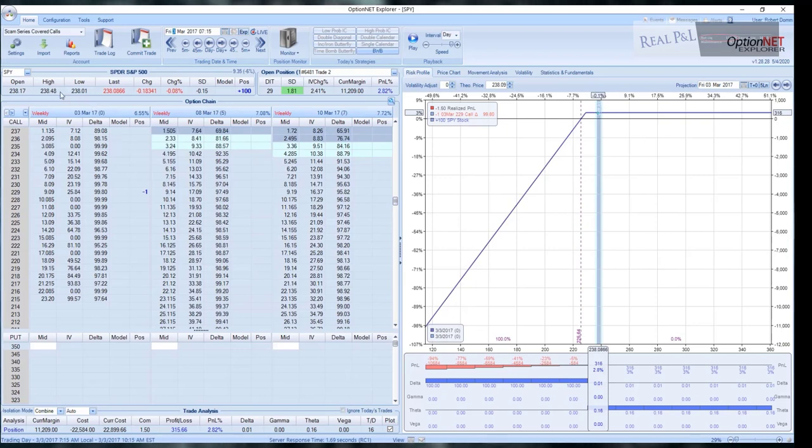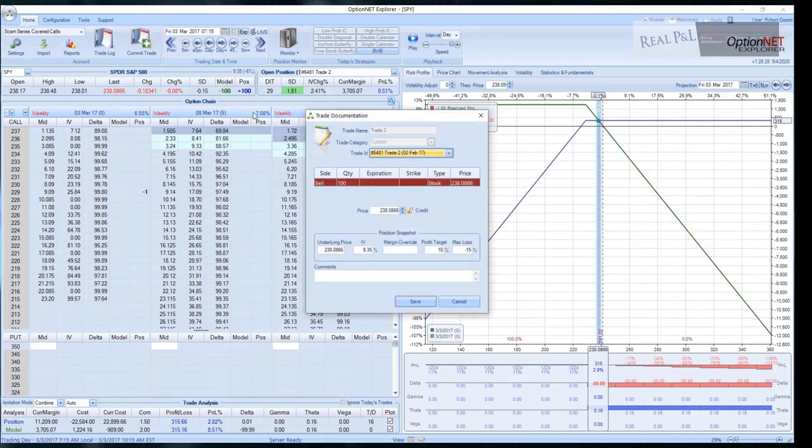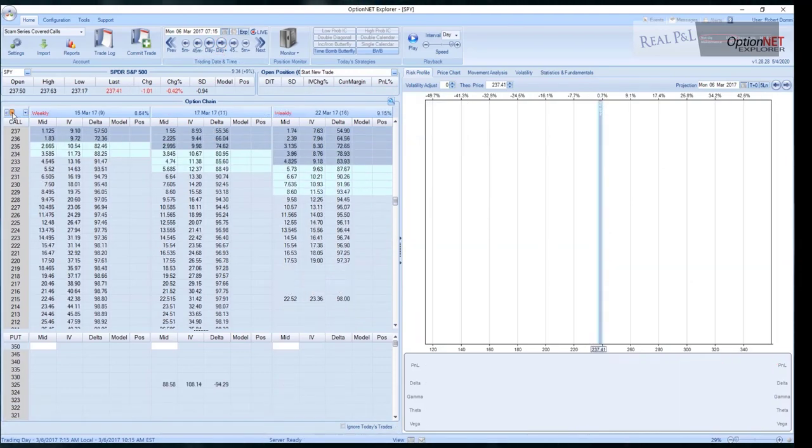All right, so we definitely got called out of our shares at a price of $229. That's 100 shares at $229. And we're going to start over and go 30 days.